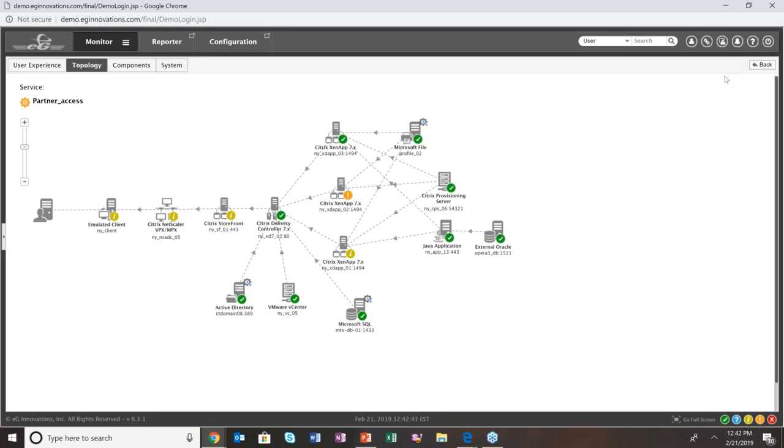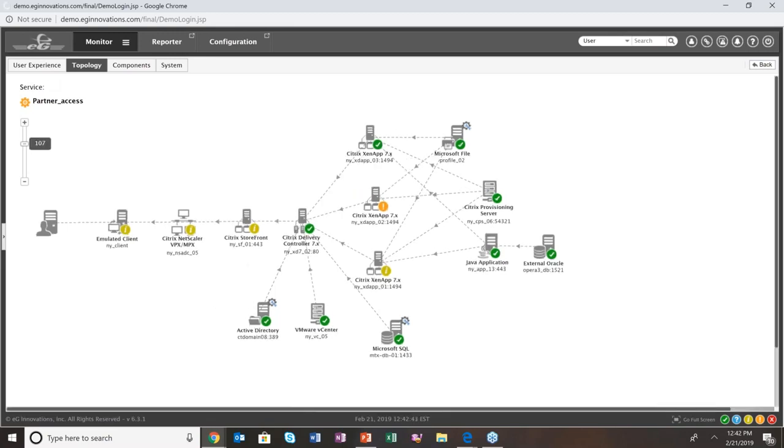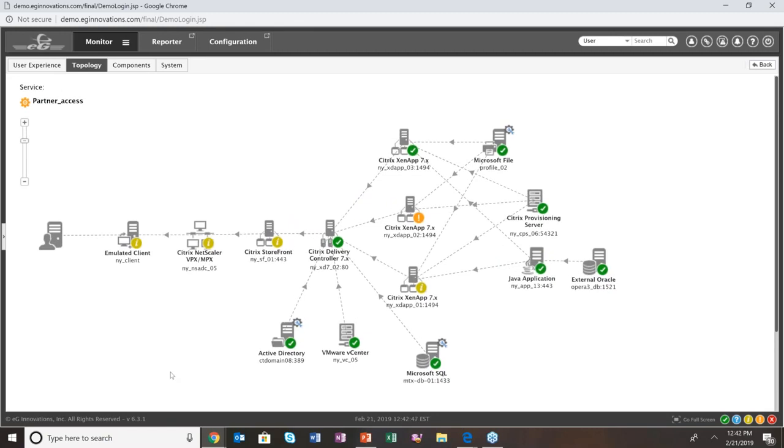Let me see if I can maximize this topology a little bit. So here is an example of a typical Citrix topology. You've got things that are running in the cloud, things that are running in-house, things that are used to connect. So you've got storefront, delivery controller, XenApp, provisioning servers.